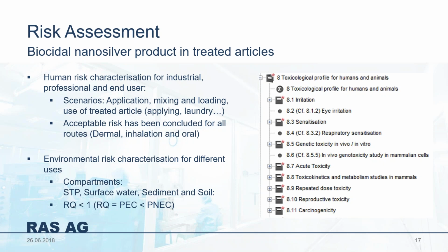We have seen in our risk assessment that for human risk characterization and also for environmental risk characterization, we always have acceptable risks. This means that no environmental compartment is harmed by using this nanosilver, and no worker or user of these textiles is harmed by the nanosilver particles inside the textile, because the exposure is very low and the toxicological profile is very good, which means that this nanosilver is not as toxic as it was expected.